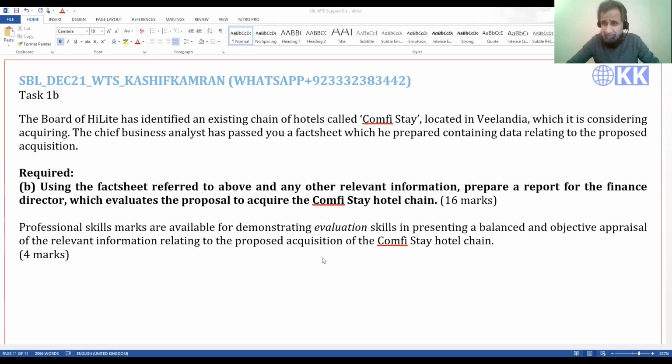Yes, if you're using a specific model, you will not put Porter National Diamond as a heading. You will just use the headings of the model, like factor conditions. So automatically when you say factor conditions, the examiner will know, okay, you are using the Porter National Diamond. So you will not name the model. You will just use the headings of the model. Is that clear?